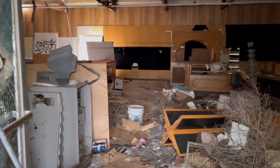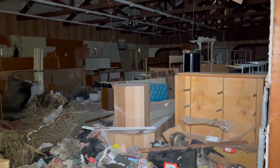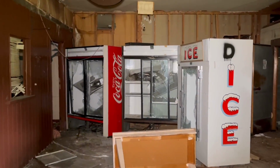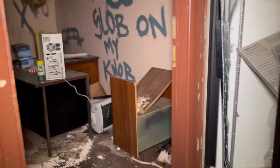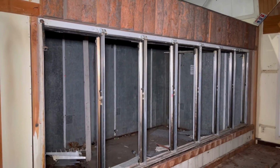Okay, so I don't know how abandoned works in Arizona. The ice machines and the Coke machines. To make sure no one's here. Gotta make sure my safety is not at risk. Office. Oh man. It's the freezer section.